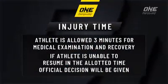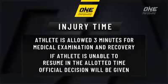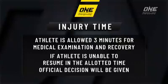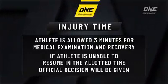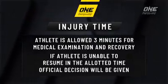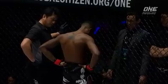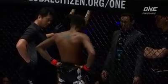Injury time, an athlete is allowed up to 3 minutes, the duration of a round, for medical examination and recovery. If an athlete is unable to resume in the allotted time, an official decision will be given. If we reach the halfway point, it will go to the judges. If not, it will be called a no contest. But at this point, I think Brown looks like he's ready to go.